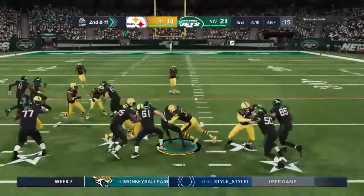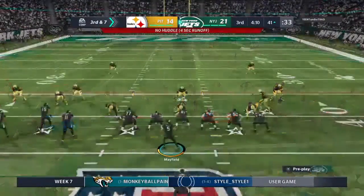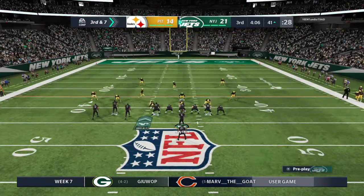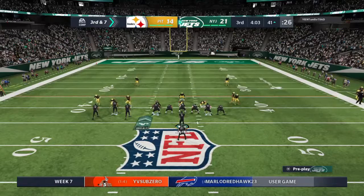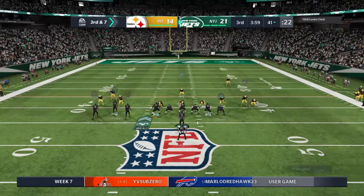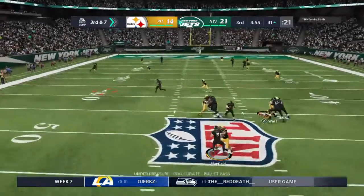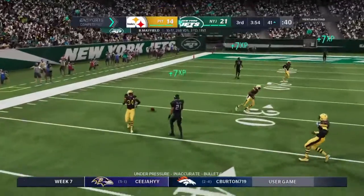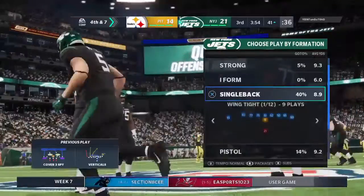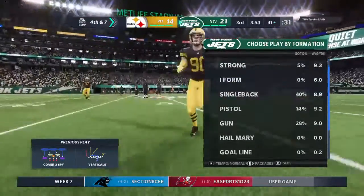On 2nd down, it's Pollard. And this winds up a gain of 4 to the 41. They'll need to get to the 35 if they want to keep this drive going on 3rd down. Makes it 3rd and 7. Mike 55, Mike 55. Throwing, Mayfield. Hard throw, incomplete. You could tell they wanted to get that ball downfield, but they had nothing working in the secondary, so he dropped it off to the running back. That one ended up incomplete.